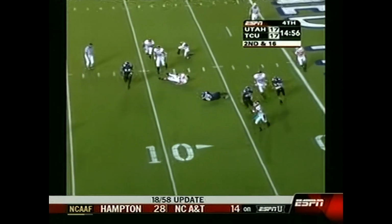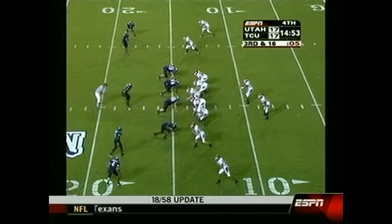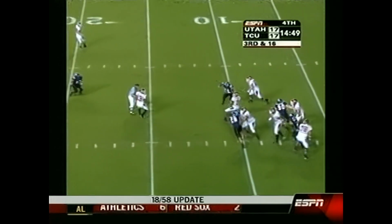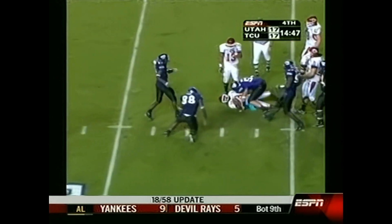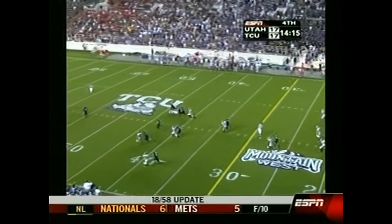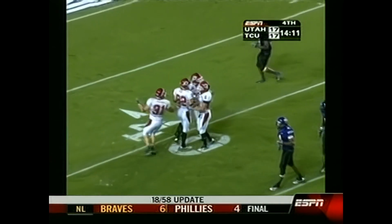Flushed from the pocket again, and just runs out of bounds to get to the 30 to keep the drive alive. Gets a 4-man rush. Down he goes. No sack. Quickly, they get it away with Sakota kicking. Very high, fair catch type kicks. Nearly hit a TCU player as it came down.